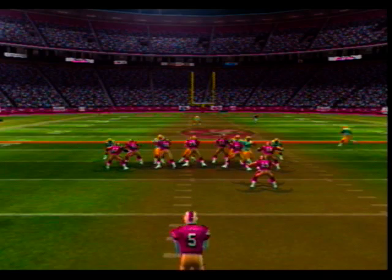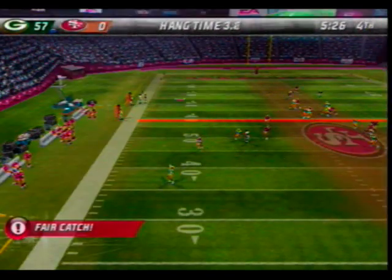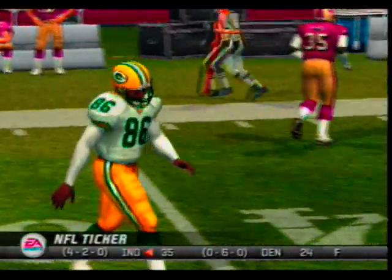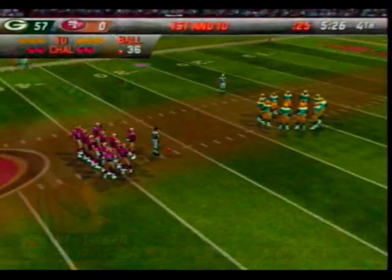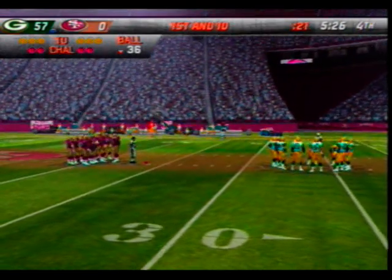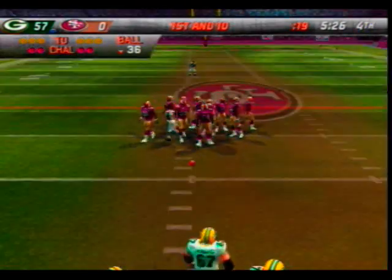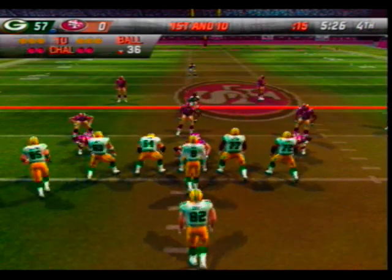Number 86 will go back to accept this punt. Fair catch called for. Fair catch made at the 36-yard line. The Packers will start the drive at the 36-yard line. First and 10.